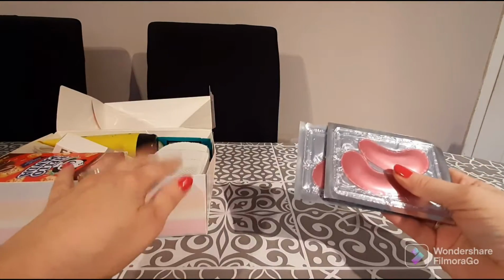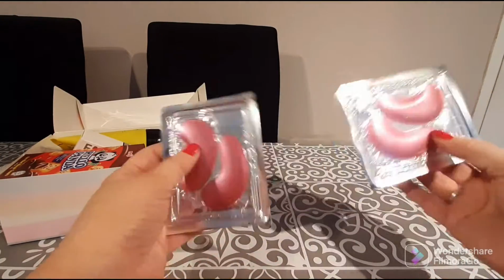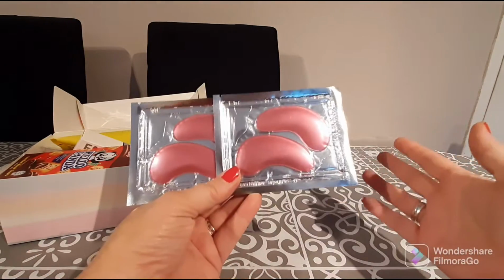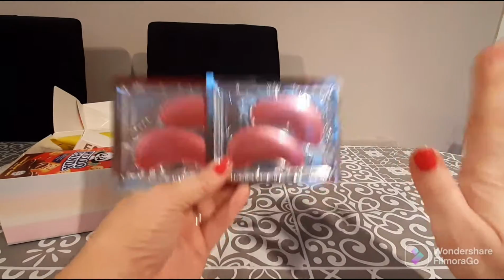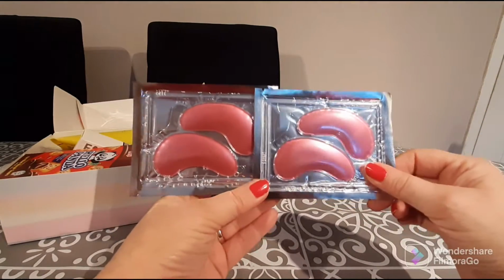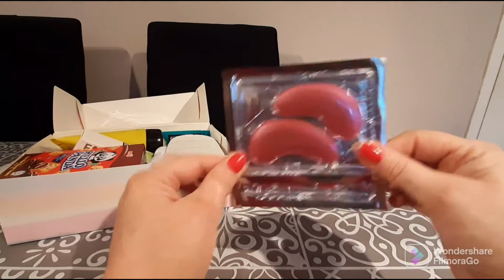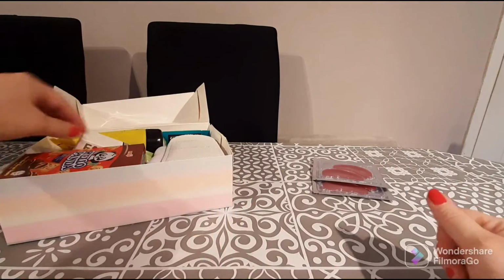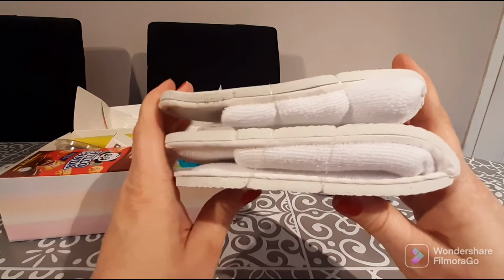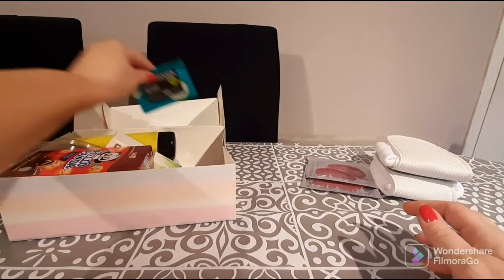This box is jam-packed full of items that I've purchased, and I'm so excited for the winner to try out all of the bits and pieces that I've been able to try out, and maybe you haven't been able to find them. So this is so much fun. Inside the pack we have 2 sets of Rose eye masks, great for reducing puffiness and giving you a little bit of freshening up around the eyes. We have a pair of spa slippers. Not so interesting, but still good and fun.